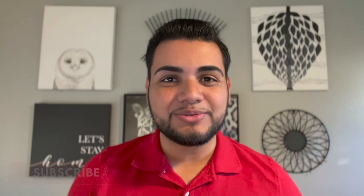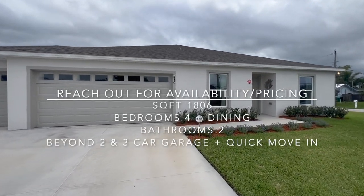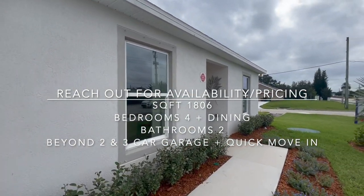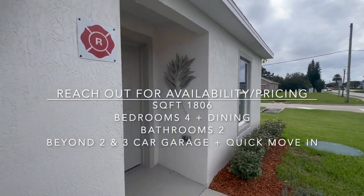So this home is gonna give you 1,806 square feet under air, 4 bedrooms, 2 bathrooms, a 3-car garage, a huge backyard, and an open concept kitchen and great room with a separate formal dining room.